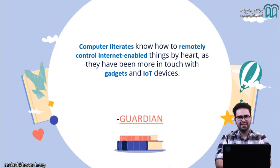For example, you can say I can read aloud her number by heart.